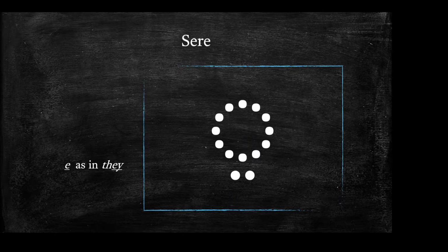Sere also makes an A sound just by itself, no yod, it can say A. In modern Hebrew, it sounds like eh. It makes an eh sound. So if you're learning Hebrew in a context where seres make an eh sound, go with an eh.